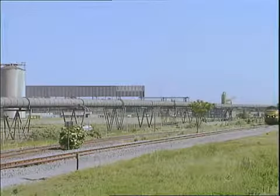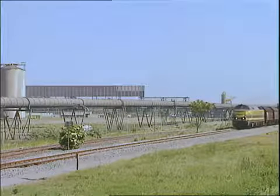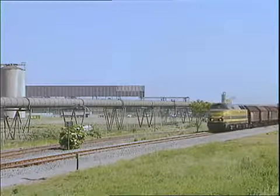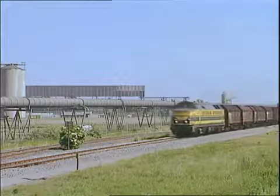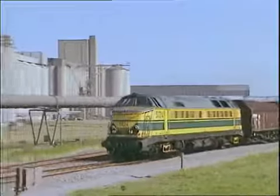The train is hauled by a Class 51 diesel-electric, an early 60s mixed traffic design that can still be seen working in most parts of Belgium, except in the southeastern part of the country, where Class 55s are used instead.